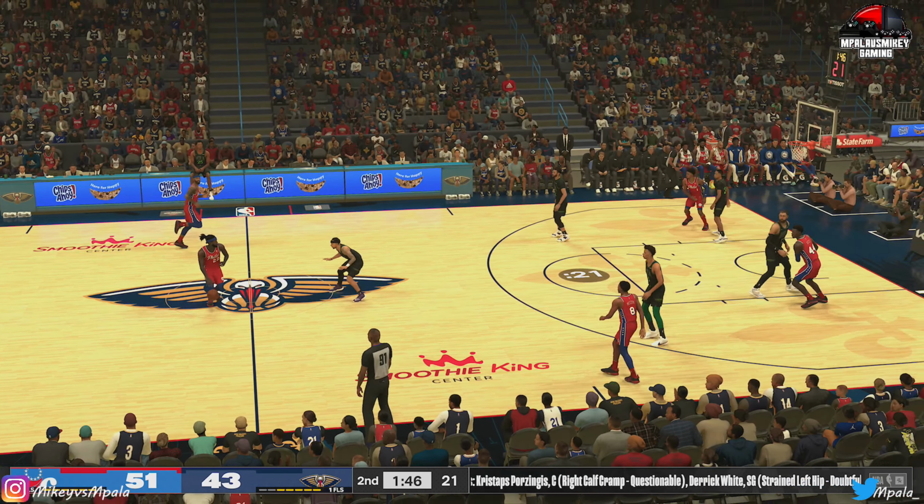Here's Williamson. Second half underway. Here's who Nick Nurse has got on the floor. Robert Covington is out there with Nicholas Batum. Then it's Joel Embiid. Then there's Tyrese Maxey. And it's Harris in at the two spot.